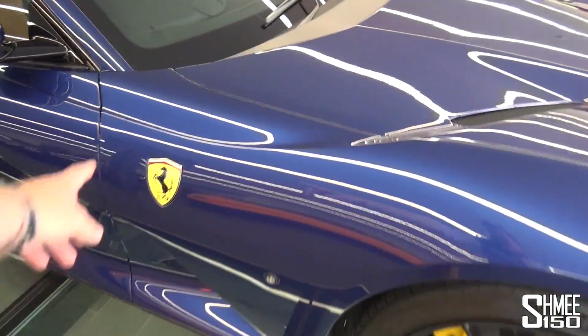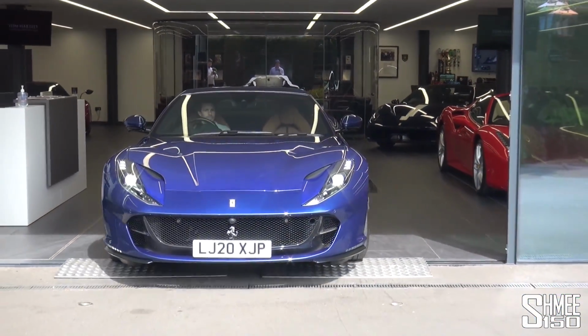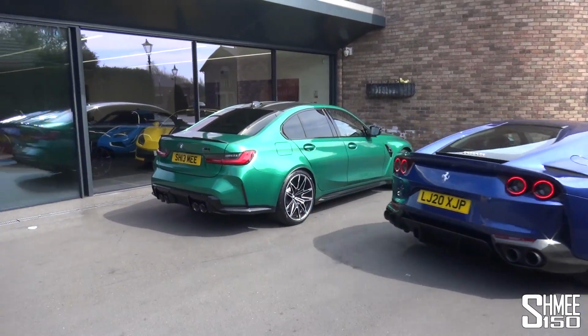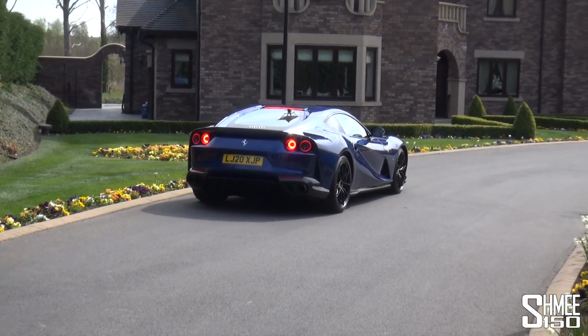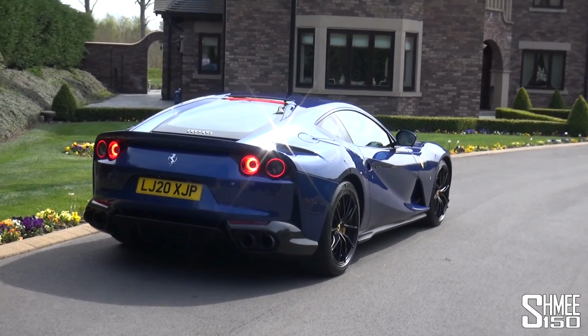Beautiful, beautiful car. With the scuderia shields, I think pretty much always have to have those on a Ferrari. The best thing is when you have TDF blue in the sunshine. Look at that. Actually, those two colours look pretty good together. The green and the blue. What a thing. What a thing. Right, I'm going to come and ask Sam what he thinks of it now that he's driven it the whole 20 metres or so.